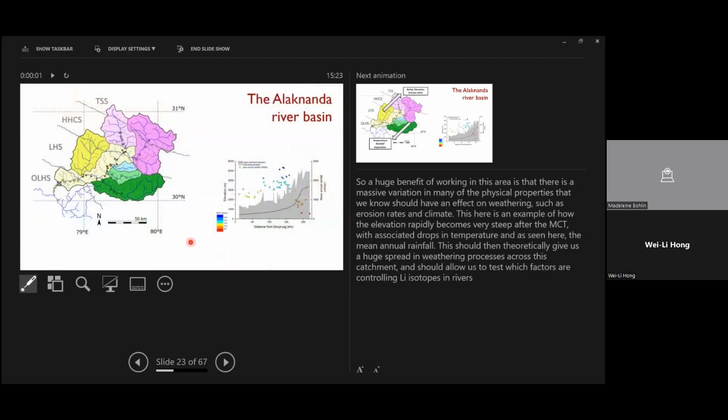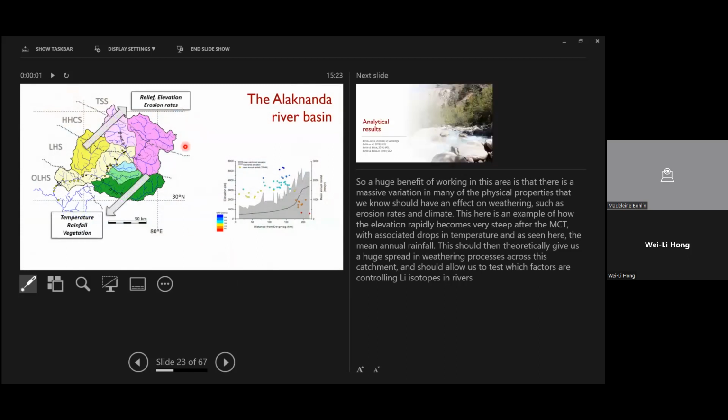So that was one of the reasons why we want to work here, because in quite a small area, you get these huge differences in all these physical parameters that we know should have an effect on chemical weathering. So we have things like relief, elevation, and erosion really increasing to the north in the catchment. And then we have our climate variables like temperature, rainfall, and vegetation really increasing to the south in the catchment. So hopefully when we look at the data, we should see a very large spread in our river data that reflects all of these differences. And hopefully, the end goal is to try to figure out how each of these parameters affect our lithium isotopes.